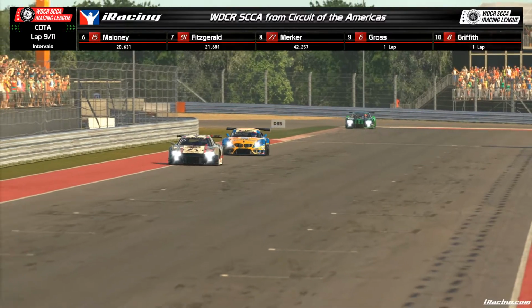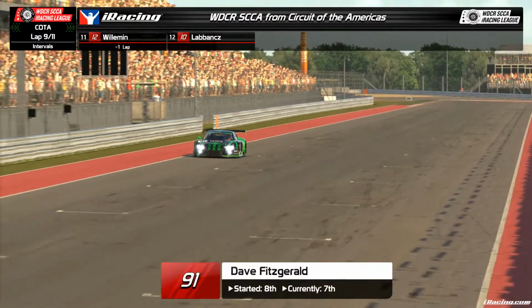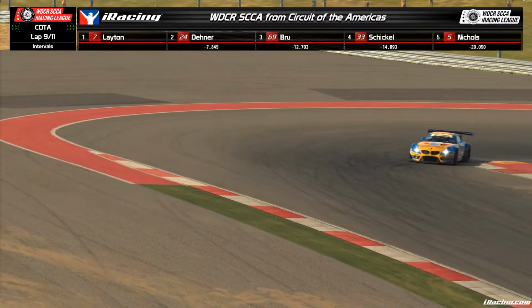This is the closest battle on the racetrack, so we will stay there. Dave Fitzgerald lurking in the background in the 91. He started his night in 8th, and he's gained 1 spot into 7th, running consistently. He just doesn't have a whole lot of pace here this evening, but is just trying to stay out of trouble. It's worked for Francois Abreu, no reason why it couldn't work.